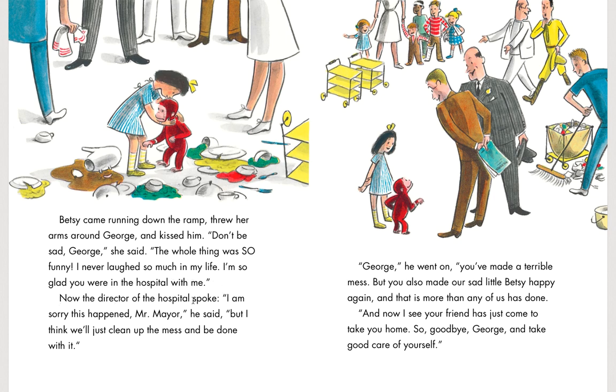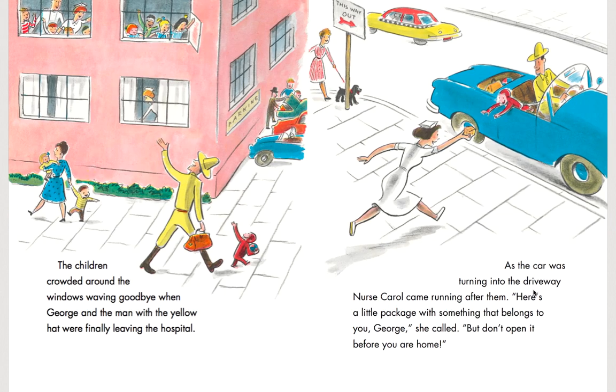Now the director of the hospital spoke. I am sorry this happened, Mr. Mayor, he said, but I think we'll just clean up the mess and be done with it. George, he went on, you've made a terrible mess, but you also made our sad little Betsy happy again, and that is more than any of us has done. And now I see your friend has just come to take you home. So goodbye, George, and take good care of yourself.